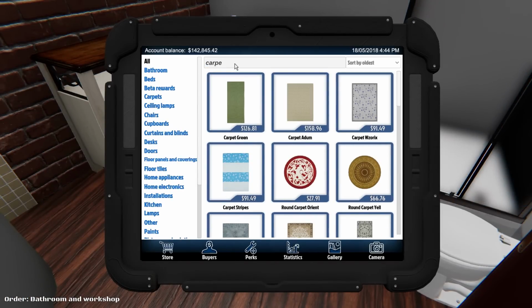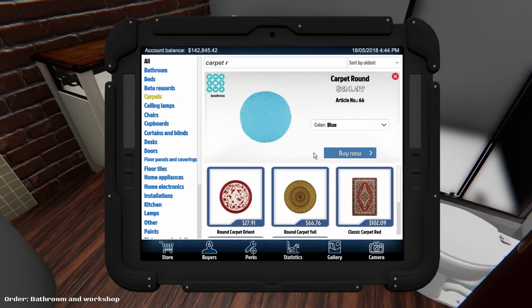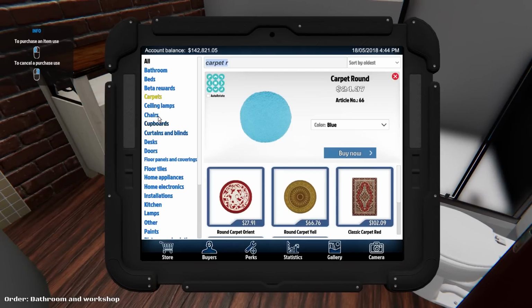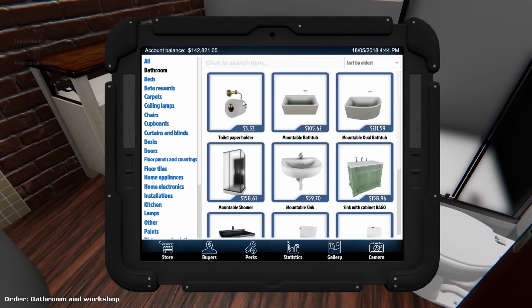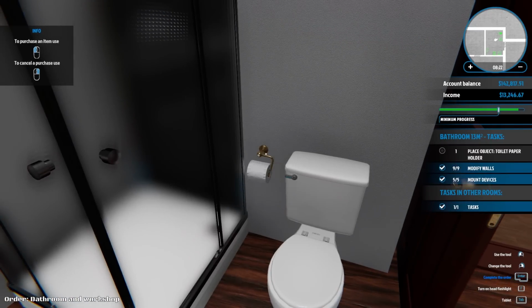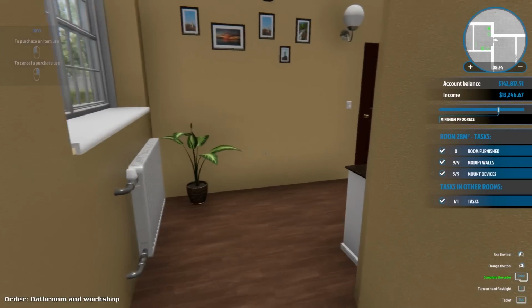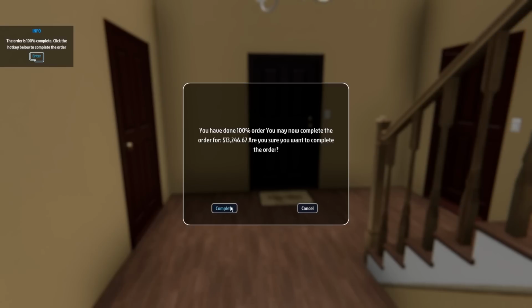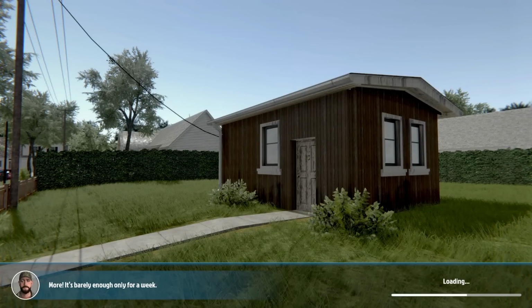Carpet, round. There. Toilet paper holder. Well, that would make sense, wouldn't it? There. 100% completed. $13,000. Look at that. Show me the money. More. It's barely enough only for a week. It's one of the house prepper guys, I think.